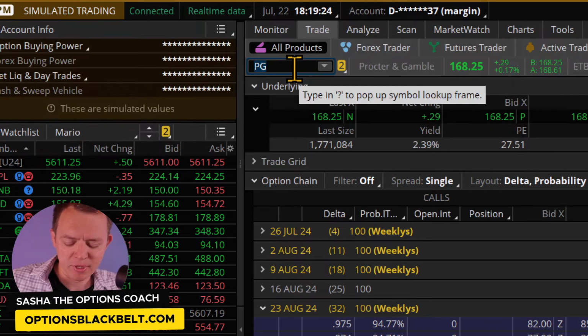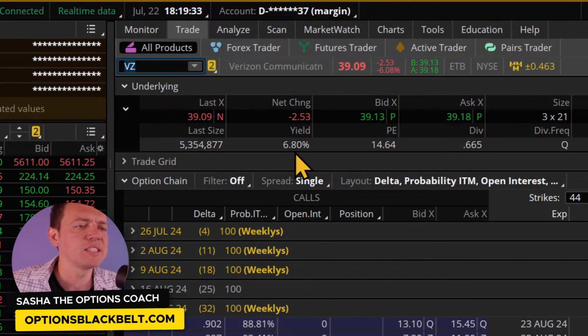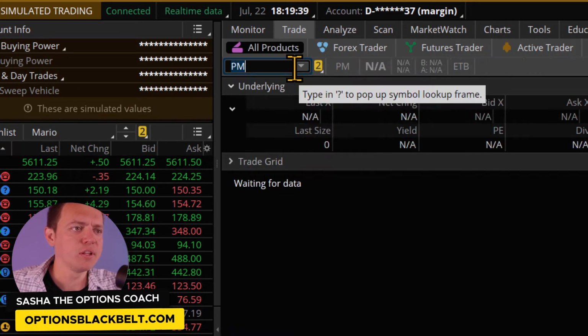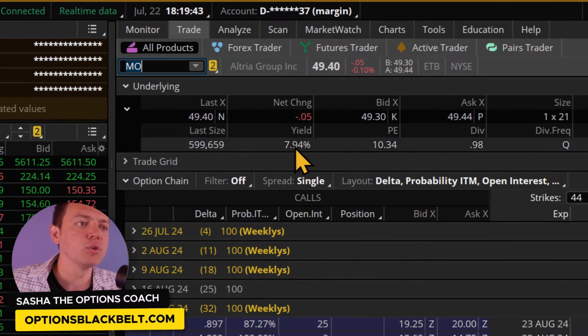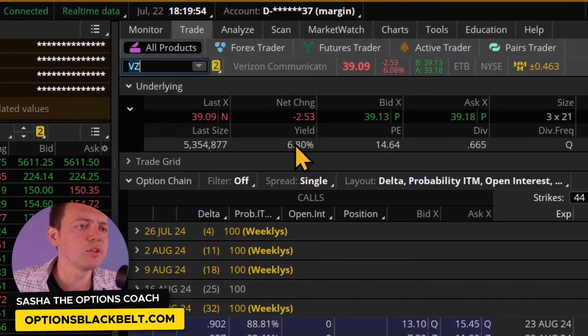For this example, I'll use about a 5% dividend yield, because Verizon's got a 6.8, so you can see that's one of the higher ones. If you do MO Altria, it's almost 8. And Philip Morris, it's 4.85. So if you really wanted a higher dividend, you could go for it, but again, I said it's a little more risky. That's why for my example, I'm going to go with about a 5% dividend just to give you a little bit of insight. But I'll use Verizon as a general guideline.